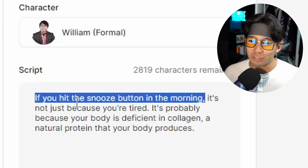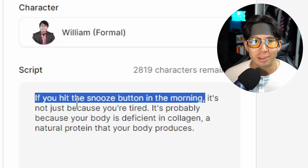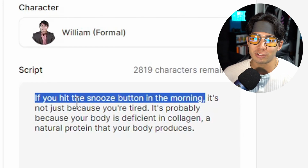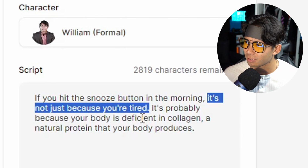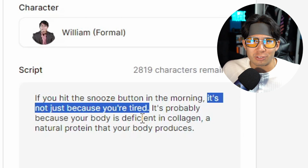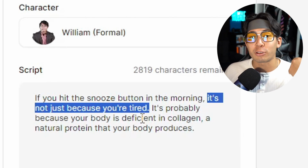We want people that can actually benefit from this supplement. So we need to target the people that are always tired. If you're always hitting the snooze button, you're not excited to wake up. You don't got a ton of energy, right? There's probably something wrong there. It's not just because you're tired, right? By saying that, people are like, wait, what? I thought I hit the snooze button because I'm tired, obviously. Is there something else I'm missing? So now they're curious.